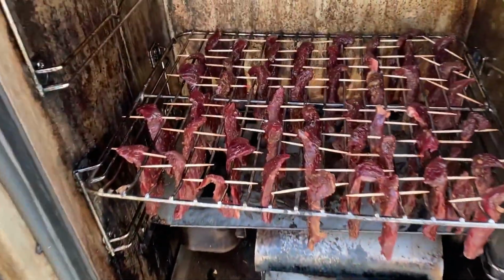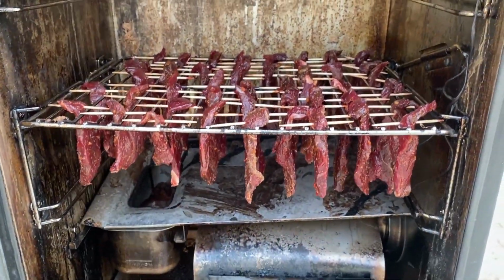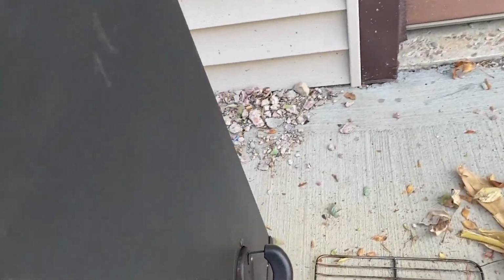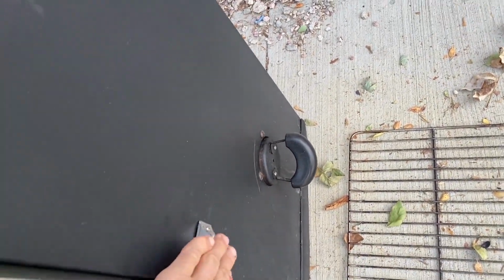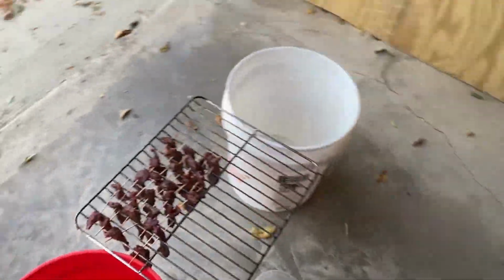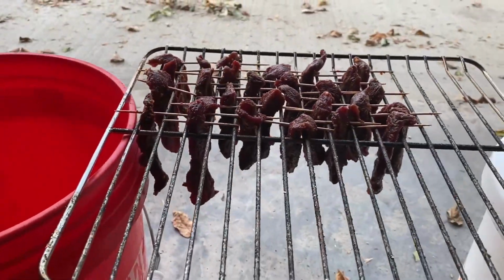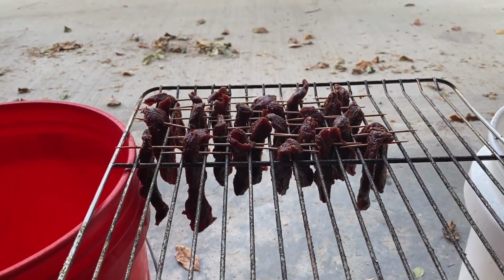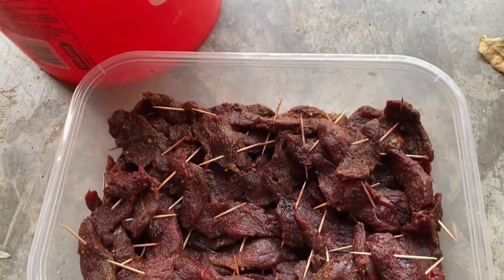It hasn't been turned on yet, and we enter it in there. Nice full rack, should be able to get 3 of them in here. And then we'll lock her up and turn it on once we get all 3 of them in there. So I'll update you guys when I finish that, and we'll get the smoker turned on, and I got a good half of it in the dehydrator up in the apartment too, so I'll show you guys that as well.